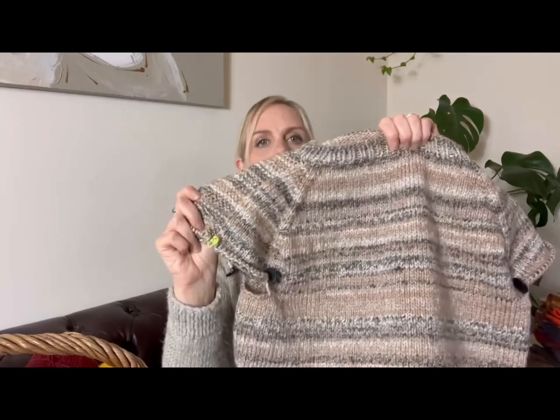I don't think I'm going to make it quite as cropped as mine. I think I'm going to maybe add an extra inch for them, and then it's just the sleeves to do. And I'll probably do the sleeves maybe just a little bit longer than mine. I would have really perhaps liked my sleeves a little bit longer, but when I was measuring them, they seemed right.